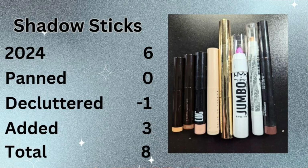This is another category that if it disappeared completely, it would not affect me at all because I don't use them. I'm trying to be better this year. This is going to sound like a broken record. I'm trying to be better this year about using them. And the one that is the LOC, the Love of Color, I do have in my little stash beside me, and I have been trying to get some use on that. But I don't normally use shadow sticks.